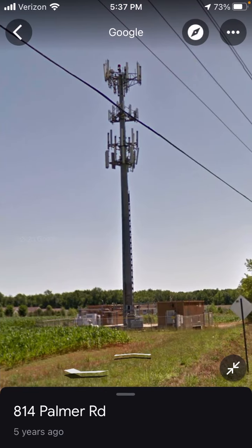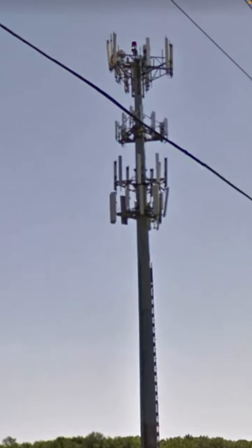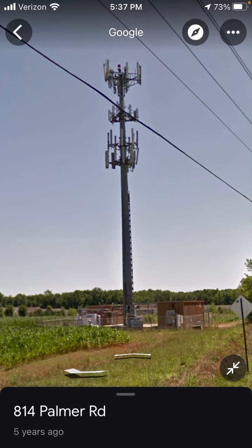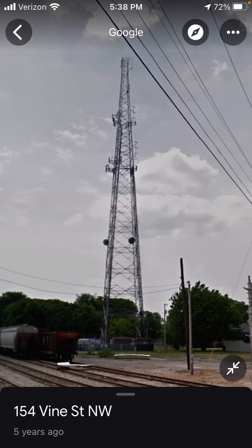This monopole right here is located in Madison near the Chevron gas station. It's markerless, unfortunately, but however, it does have 2 F8324s on top. And the reason why this tower is so small while it has beacons is because it's just near the Huntsville International Airport, so yeah.